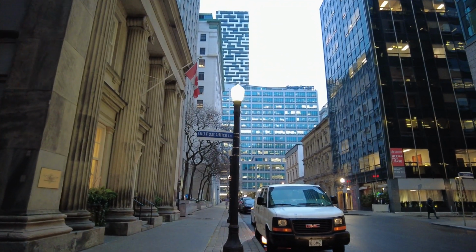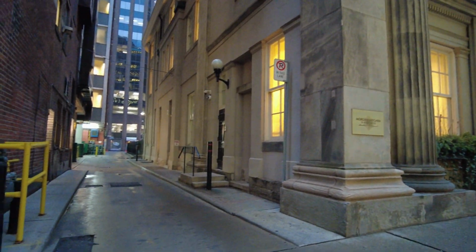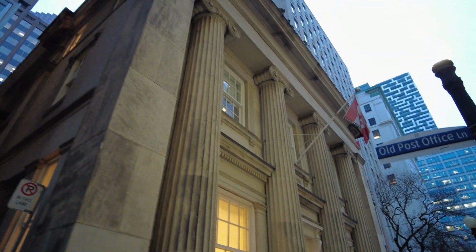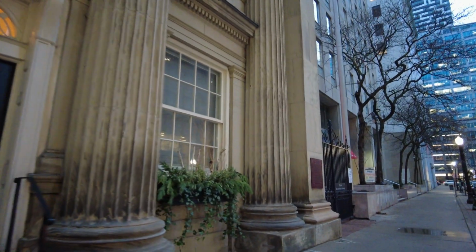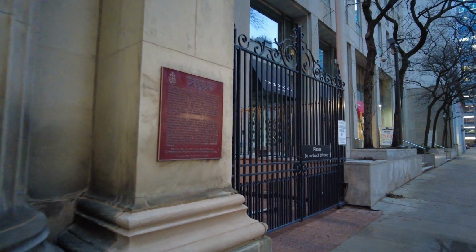This here is Old Post Office Lane. You could cut through there to Victoria Street, and I would imagine this is probably the old post office it's referencing. I'm not actually too familiar with a lot of the older buildings here. Toronto Post Office from 1853 to 1873.